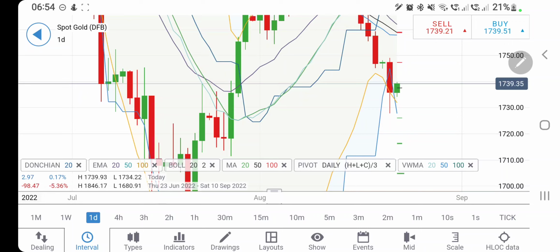Expect it to rise for first target 1742, next 1745, and then 48 to 50 zone. If it breaks past 48-50 zone, definitely strong bullishness can be expected. Then 1755 will be the next target, and beyond that it will fly. So be cautious, be alert. Trade with a stop loss, trade with a trailing stop loss.